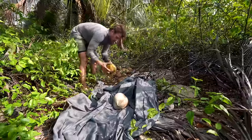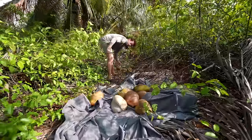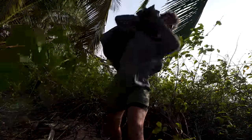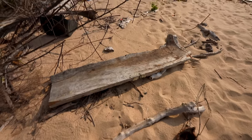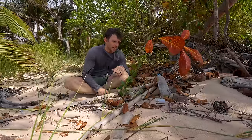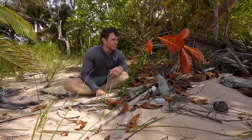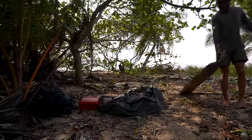That's a good find. I'll come back for you. Fortunately, a lot of litter gets pushed up here from the ocean during high tide and kind of sticks along the higher parts of the beach. It's an unfortunate part about living in today's modern day plastics. That should get me through for a little bit at least.